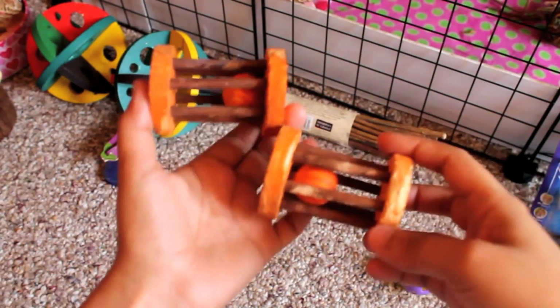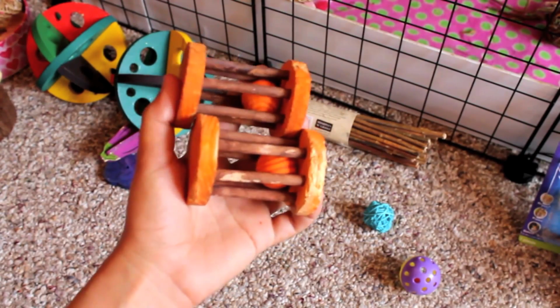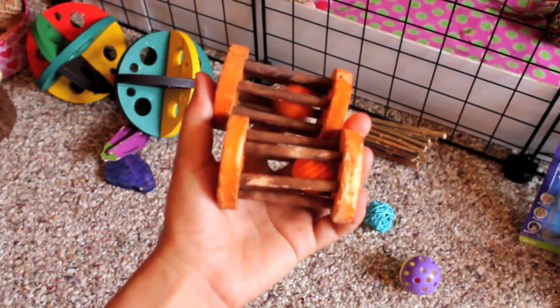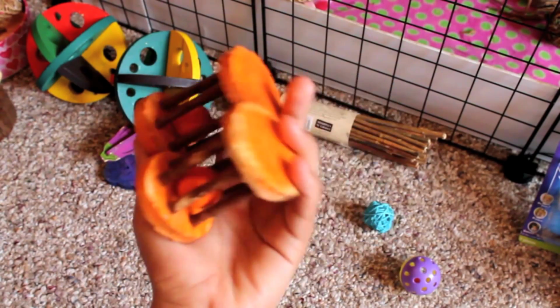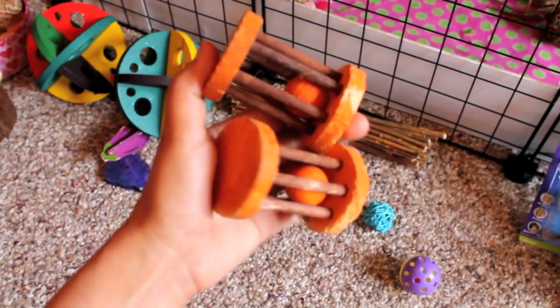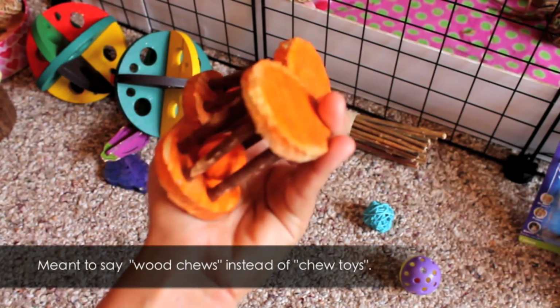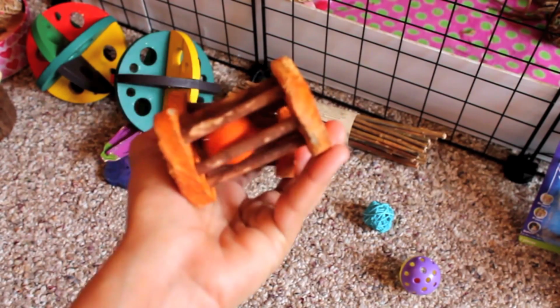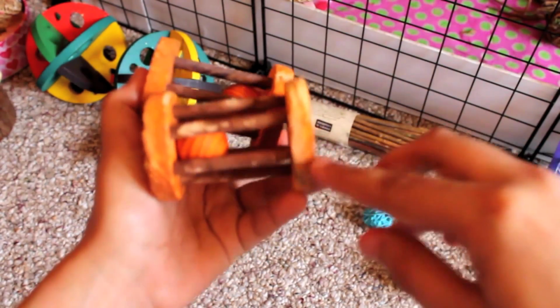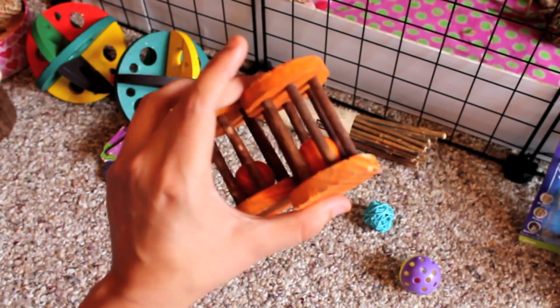Next, I have a few more chew toys. I can't remember what these are called, but I've seen them pretty much anywhere in the US. It's just a wooden chew with a little ball that rattles inside if you move it from side to side. And again, my guinea pigs aren't very fond of chew toys, so they haven't used this one very much. This is actually one of the few chew toys that they've munched on a little bit, but still not very much, and it's definitely not one of their favorites.